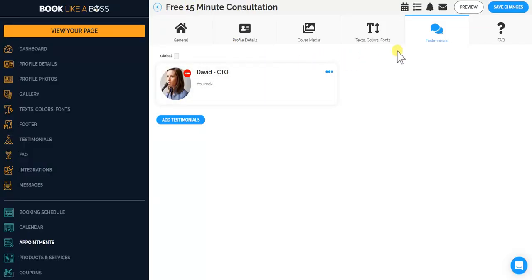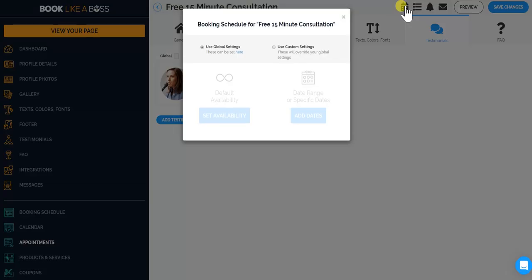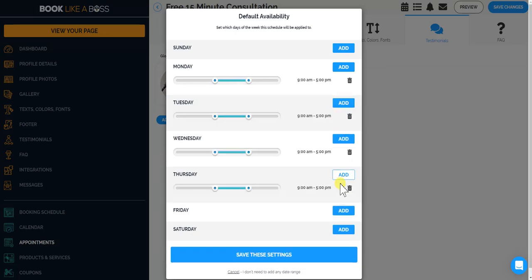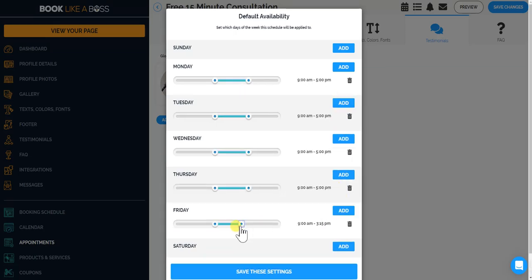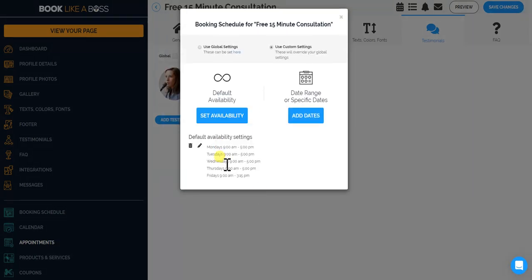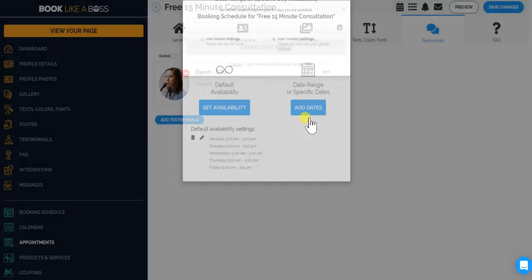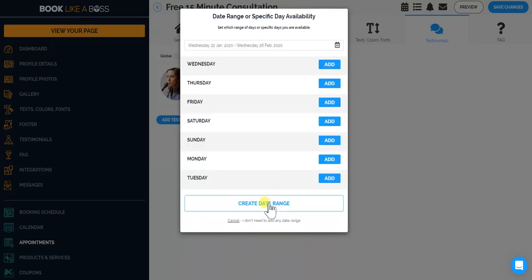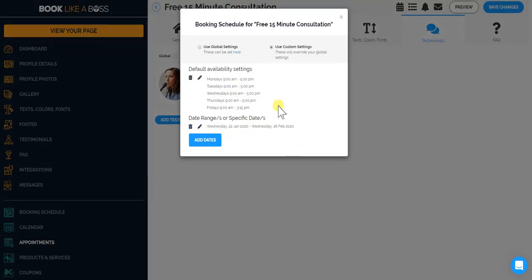Okay, let's see what else I could show you over here. So now, remember these up here, we added them to the top. So you could still use global settings for your calendar, or you can use custom settings. If you want to set your availability, you're closed Sunday, Monday you're open Tuesday, Wednesday, Thursday, Friday, let's say you get out early, 3:15, click Save These Settings, and boom, you now have your default availability for this specific meeting. And of course, add dates. If this is only open from a specific date, right? Created the date range, now it'll only be available for that date range.